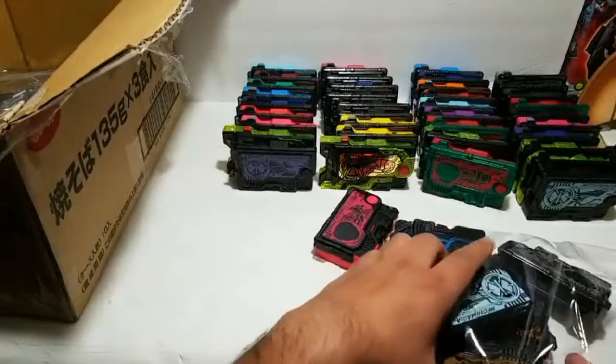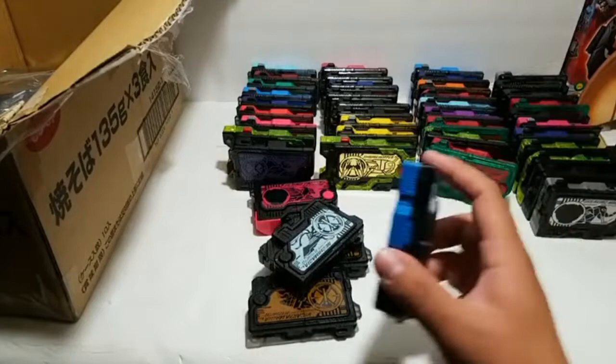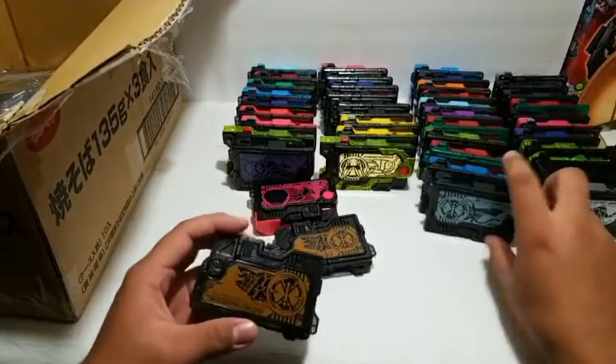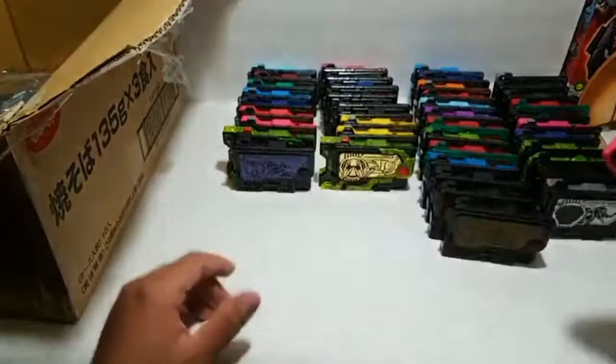Let's see, we've got elephant, mammoth, breaking mammoth, we've got penguin, we've got the squid again, we've got, honestly I don't know what this is, Vicaria, that one too. This is Gashapon. We got another flying falcon. Yeah, we got one. All right, let's keep going.